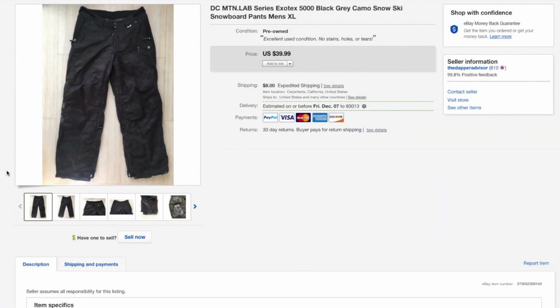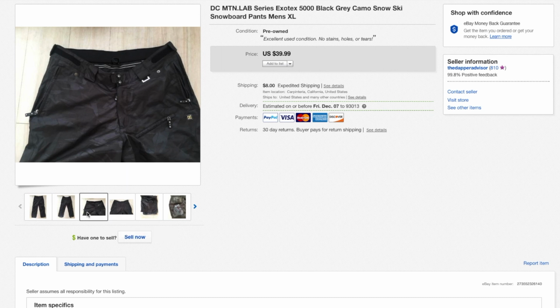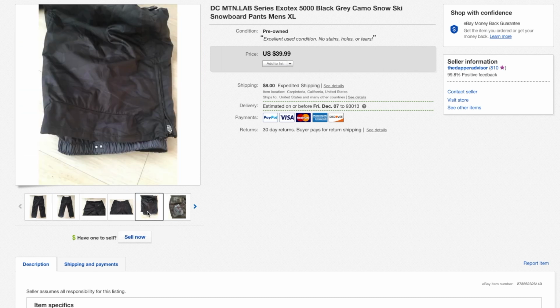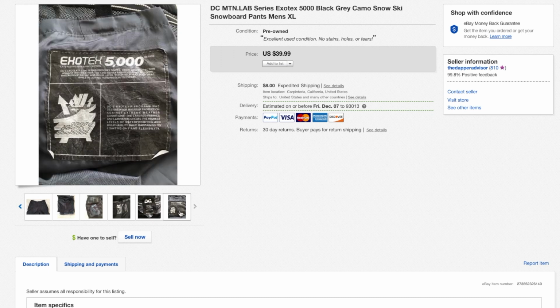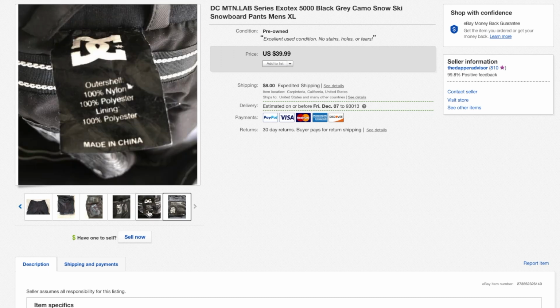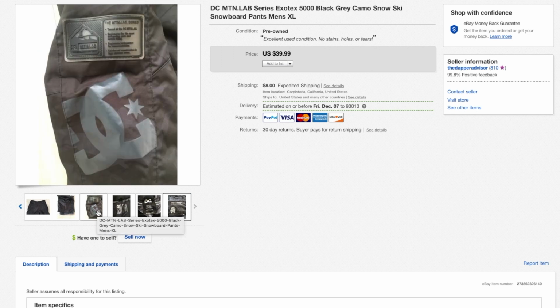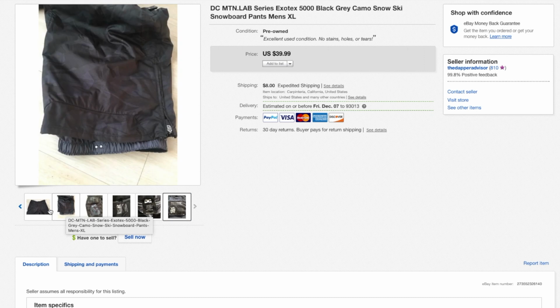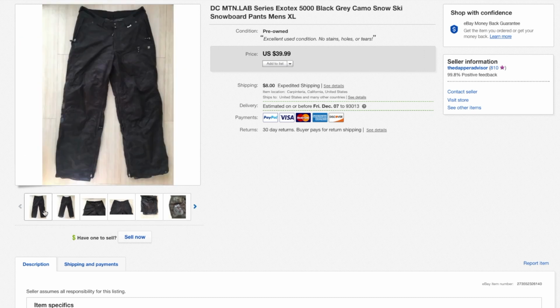Here is a pair of DC Mountain Lab snowboarding pants. And guys, I always pick up snowboarding pants. 99% of the time, depending on the brand, I'm going to pick up snowboarding pants because they always sell well for me, especially during this time of the year. And some of the brands to be on the lookout for is DC, for one, because they sell for anywhere between 40 and 50 bucks, and Burton snowboarding pants always sell well for me.